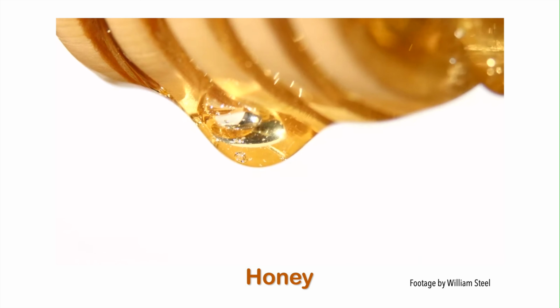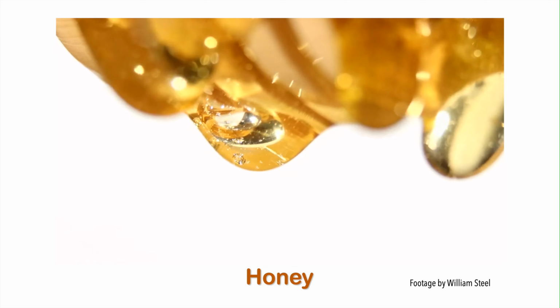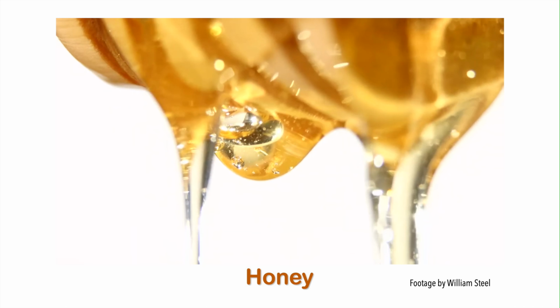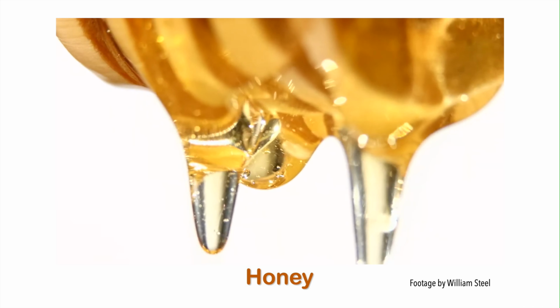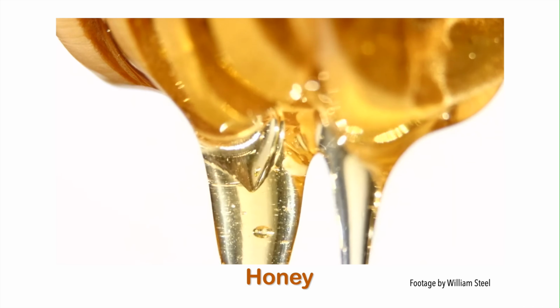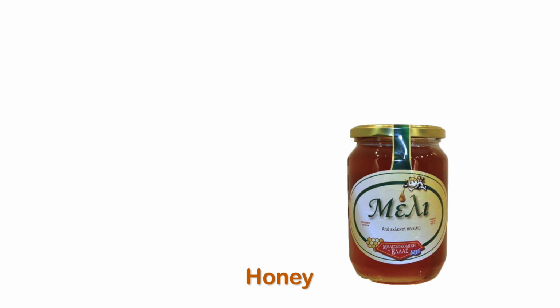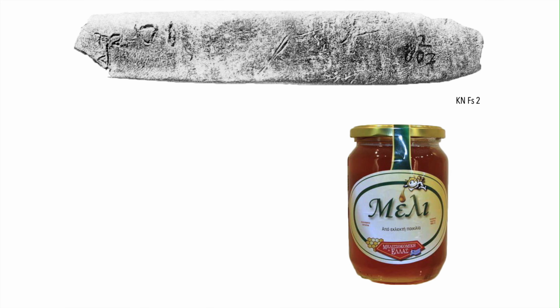Honey. In all those millennia, at least one word from the tablets has proven to be unchanged. The age and continuity of Greek shines in the golden glow of that other product for which Greece is still famous today, meli, honey. This ancient clay tablet and the modern paper label glued to the glass essentially give the same information: 1 pot of honey.